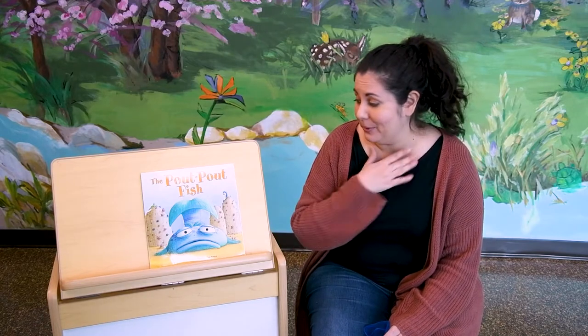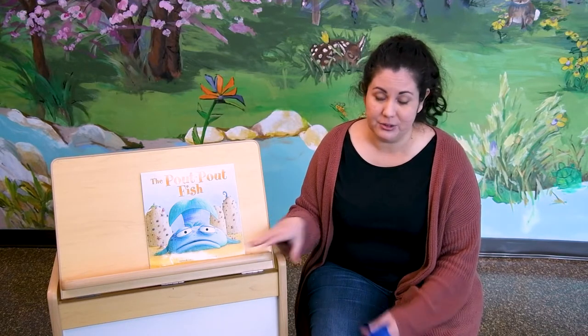All right, I hope you enjoyed reading that book because I love that book. We do have this book available to check out from the library, The Pout Pout Fish. You can pick it up curbside. And there are some sequels to it and even some board book versions that you can check out, and they're all really cute.